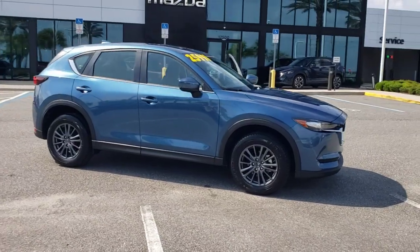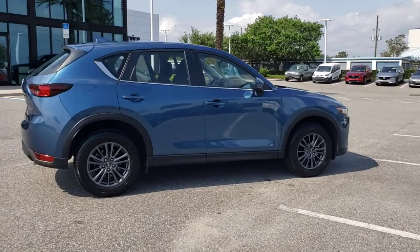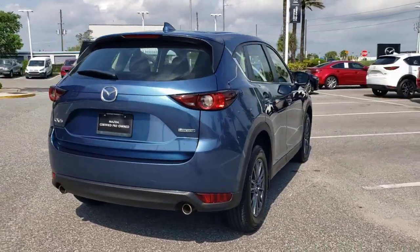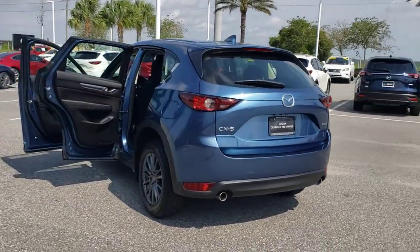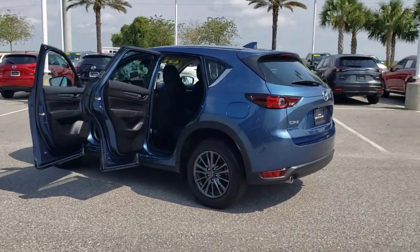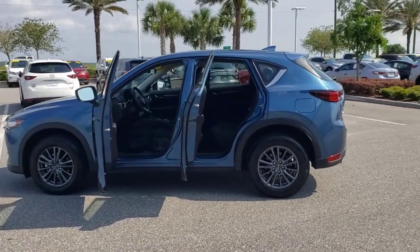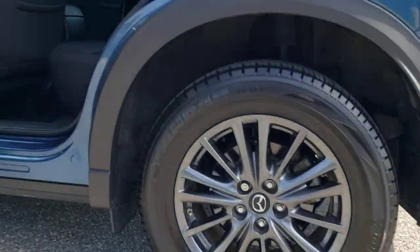Take a moment to check out the 2020 Mazda CX-5. This vehicle is an outstanding buy with fewer than 15,000 miles on the odometer. Presenting the Mazda CX-5, the efficient crossover with superb handling and a premium interior. Available all-wheel drive capability and flexible cargo space make this driver-focused compact SUV as versatile as it is beautiful.